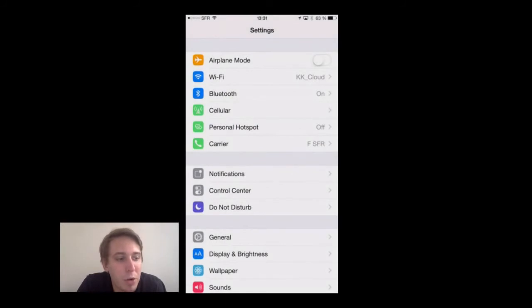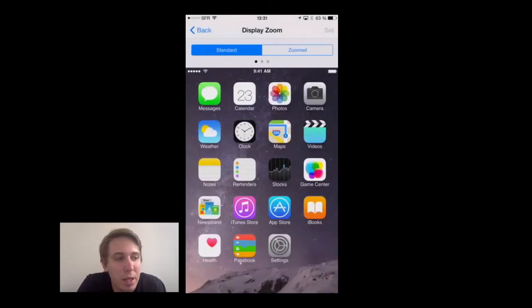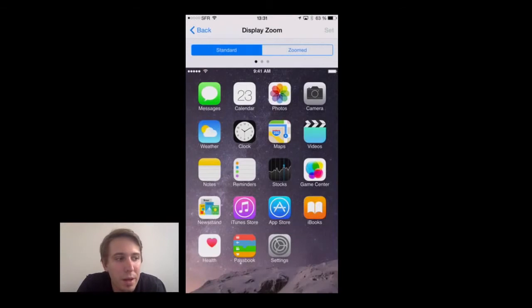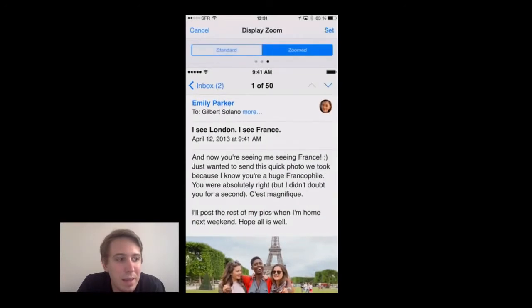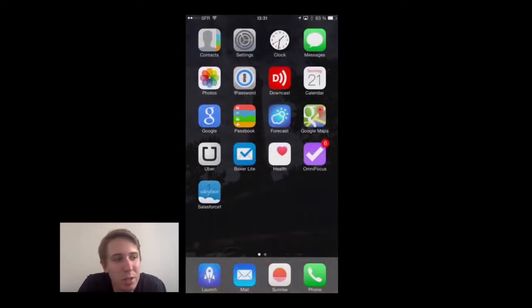Just briefly, you do have the ability to set the display zoom as standard or as zoomed. So what happens is when you set this to zoomed, everything is even bigger. That's not what I want, right? I want the standard view. You see the difference here as well in text messages, standard and zoomed. I mean, it doesn't make that much of a difference, but I would like to go even further than the standard view, have everything smaller, but more information on the screen. I think I've made that point now, haven't I?